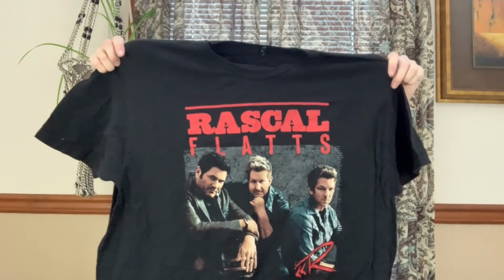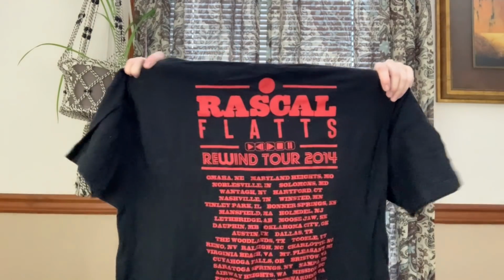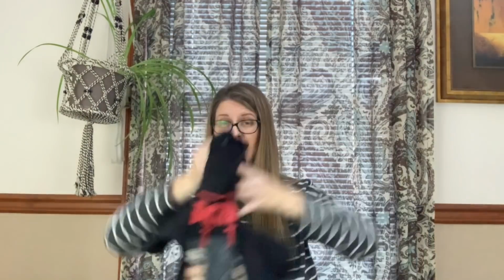So then I grabbed this Rascal Flatts Rewind Tour 2014. I do not listen to country. I have no idea if these guys are popular or anything else, but again, it's a tour shirt, so I figure it's got to sell for at least $10, right? I go a little crazy at the bins.